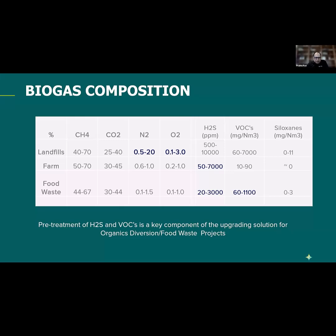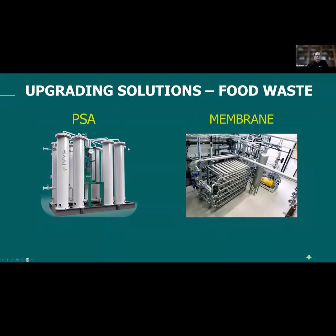So when you're looking at upgrading technologies for your food waste digester projects, you have to think about the robustness of your solution to these contaminants. I think that plays a very significant role. So let's dive into that a little bit more.